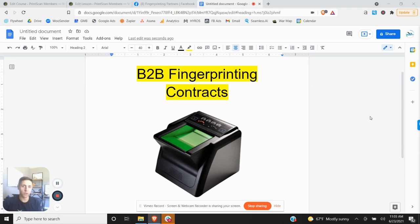We're going to go over a few things. We're going to go over how to prospect for these contracts, no matter what state you live in, how to close these contracts, how to land them, and what you need to say when reaching out to these types of businesses that are in your area.